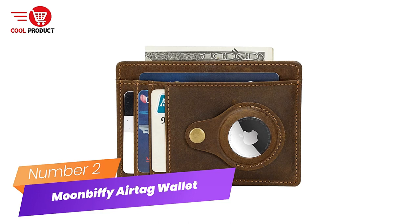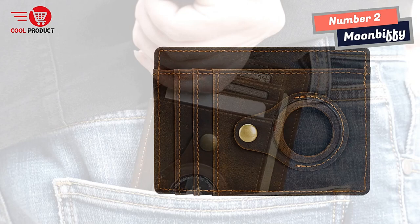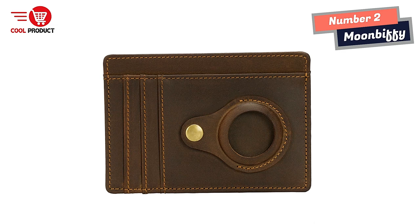Secure and stylish. I recently acquired the Moonbiffy Airtag Wallet, and I must say it's an impressive accessory that combines functionality and style. This leather Airtag Wallet offers much more than just a convenient place to keep my cards. It's designed to protect both my valuable belongings and the Airtag itself. One of the standout features of this wallet is its card protective case.